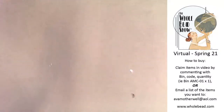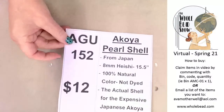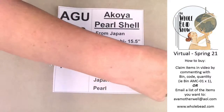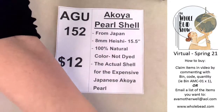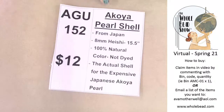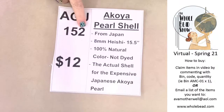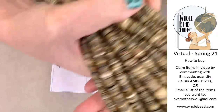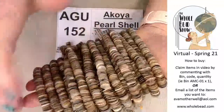This one is AGU. Looks like they're a little bit delicate because I have a couple little pieces here. That makes sense. AGU 152. These are $12 a strand for the 15.5 inch strands.